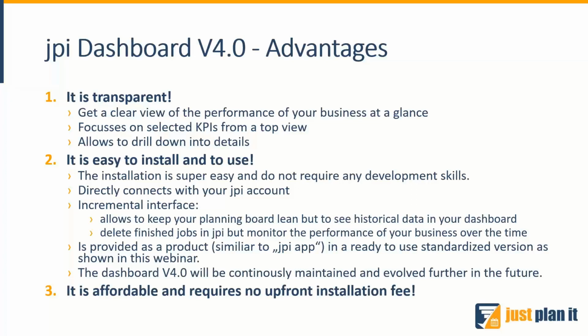Then version 4 is provided as a living product. It is now part of the Just Planet family. It will be maintained and further developed based on your feedback. So again, if you have ideas about what you want to see in the dashboard, or something that potentially a lot of people would be happy to see, just let us know. We will hear what your ideas are, and if we see the benefit, we will integrate it into the dashboard. And with this maintenance and further enhancing of the product, of course, everybody who has an active Just Planet dashboard subscription will participate in new functionality in the future.